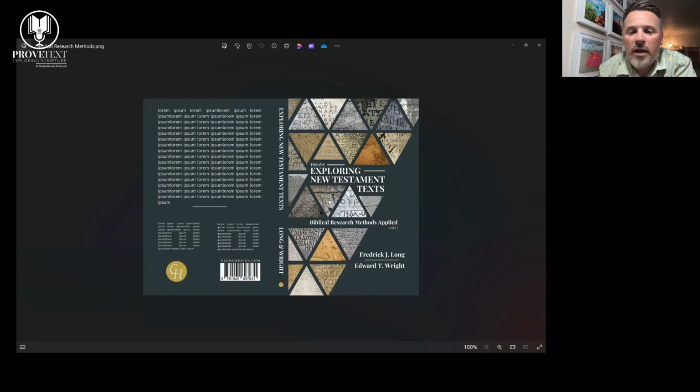This one's called Essays Exploring New Testament Texts: Biblical Research Methods Applied. As the title suggests, it's a compilation of scholarly essays exploring the New Testament, and as it does that, it's going to show you different uses of biblical research methods and how they're being applied to these various texts. So pretty creative work here that should be coming out very, very soon, and we look forward to sharing that with you too, and we'll announce it when it goes live.